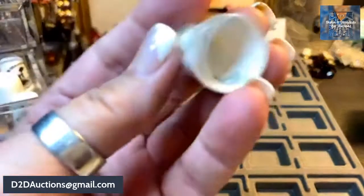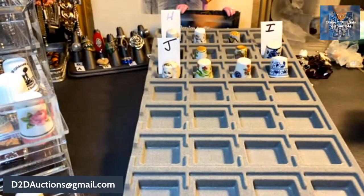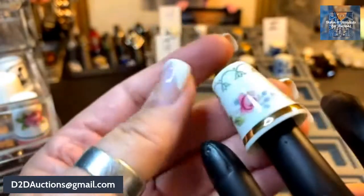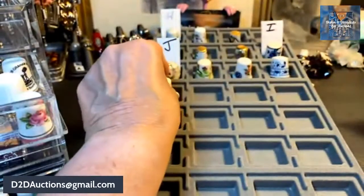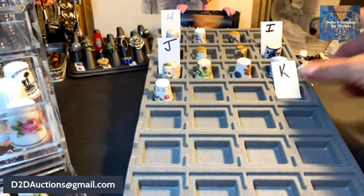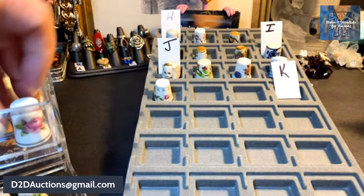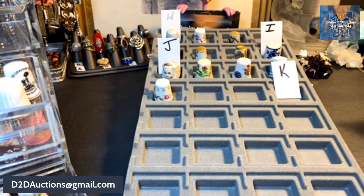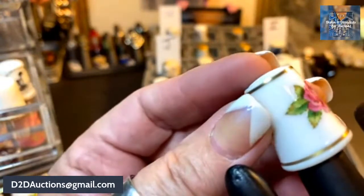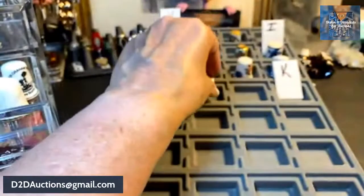All right. Let's see what this one is. This one is signed Royal Doulton. Very nice condition. Very pretty. Very fun. Oh, I need a new letter. Okay, that's going to be K1. This one is Royal Worcester. I'm not pronouncing that correctly. My apologies. England. K2.